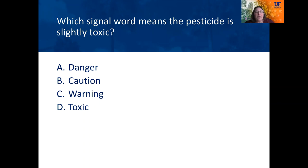So danger is the most toxic rating. And then warning would be the next most, and caution is the least toxic of our signal words out there. So the answer to this would be caution. It's slightly toxic. It takes a good amount to cause harm, where danger, remember, was a teaspoon or less can cause harm.